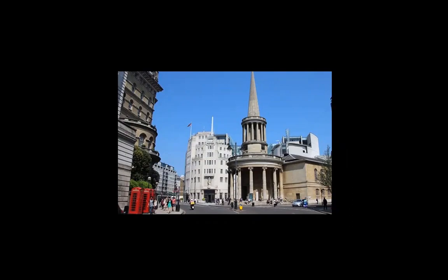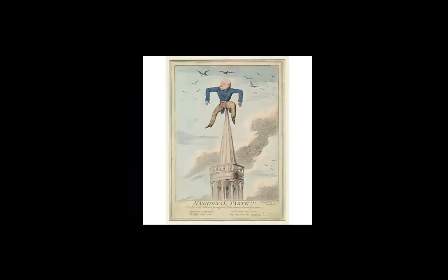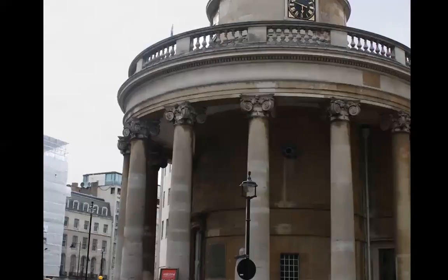For some reason, someone made fun of him because of this church, just as, for example, in Vienna, people made fun of that central building designed by Adolf Loos. You see here the cartoon, obviously trying to irritate John Nash with it. I wonder why that spire provoked such aggressive humor.